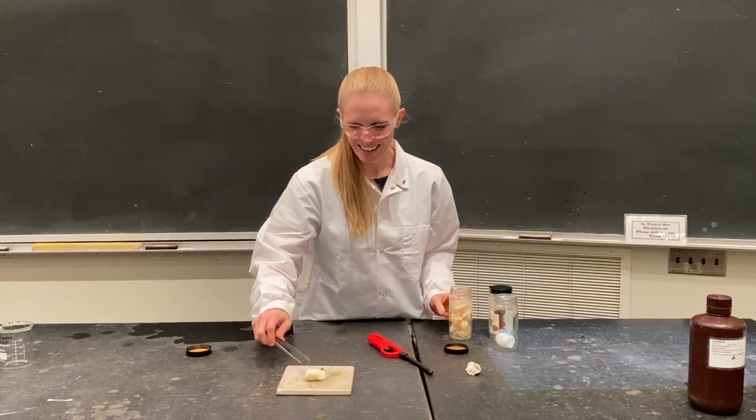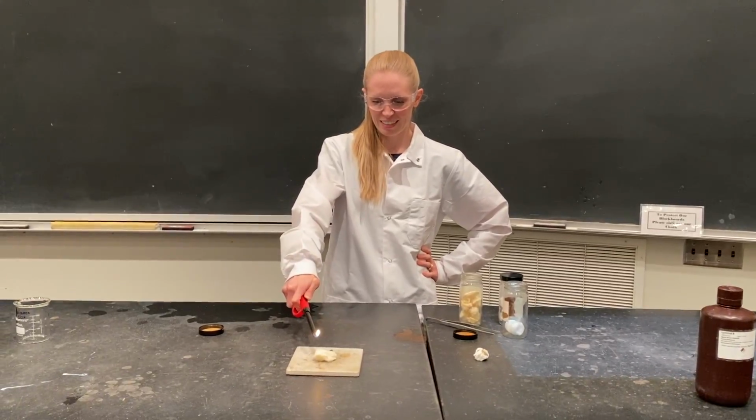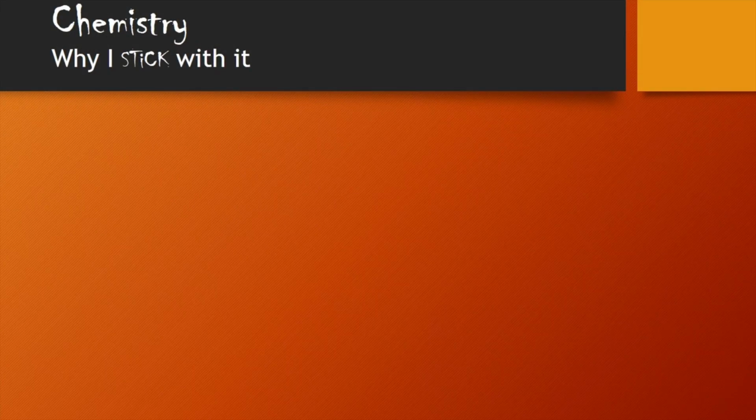All right, now this is just normal cotton. We just got a few extra molecules to stick to it. I hope you've enjoyed learning about sticky chemistry as much as I have. The last thing I wanted to share with you were some of the reasons why I stick with chemistry.